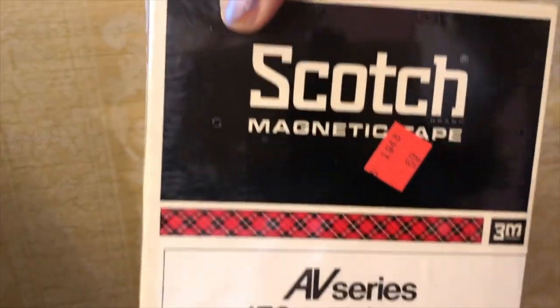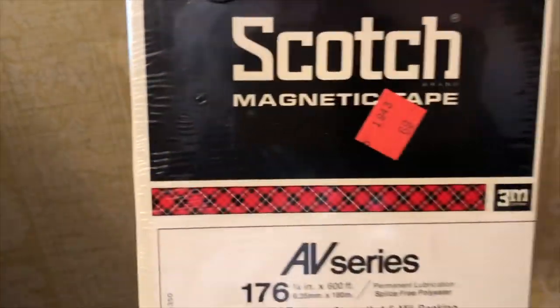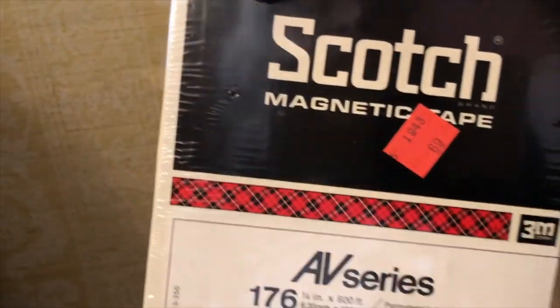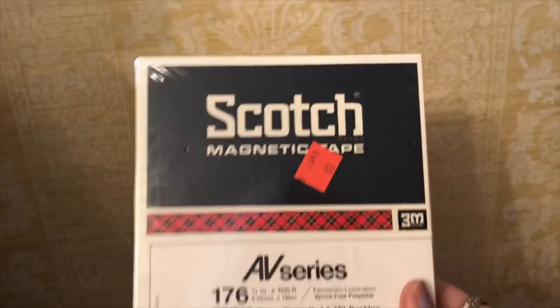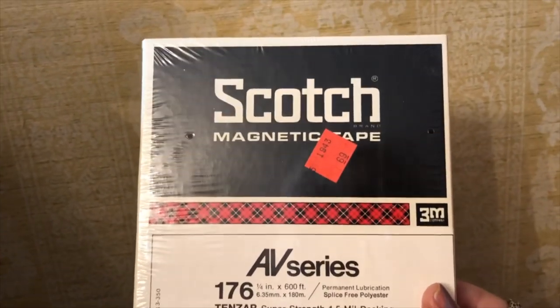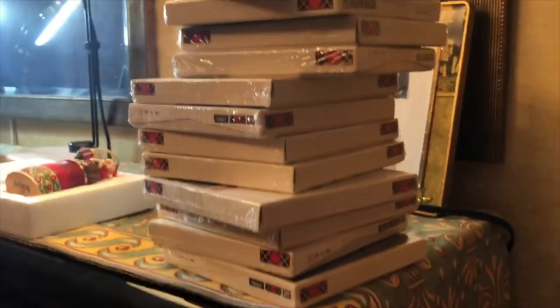Absolute Media Scotch Magnetic Reel-to-Reels. These were 69 cents, but I did have that discount that day. So they cost me about 50 cents. And these scanned up with the Amazon seller app for about, I think, $25 to $30, different prices. But I think I put mine up for about $25 a piece. Haven't sold one yet, but I got a bunch of them. Look at that. I got a whole stack. I think 11 of them.